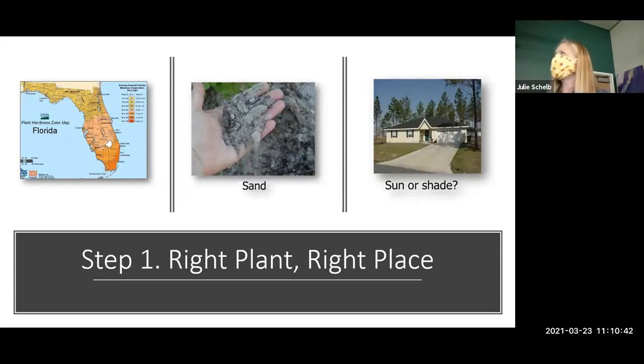So how do you consider right plant, right place? How do you choose right plant, right place? Well, there's a few things to consider. One, you want to think about our climate. You know, we talked about Florida is so different from the rest of the United States. Well, from north to south, Florida is also very different. So it's important to consider where you are. I believe most of us are here in Central Florida.